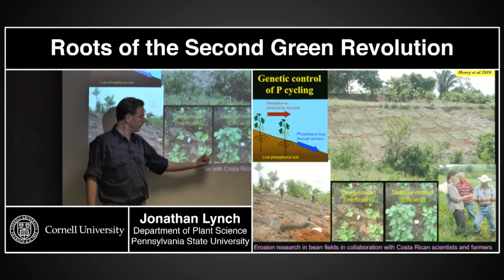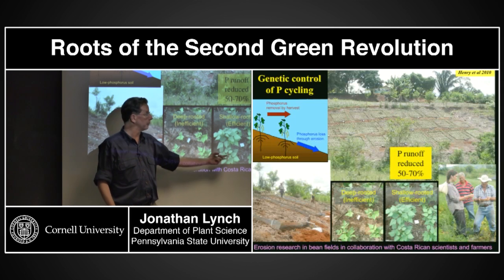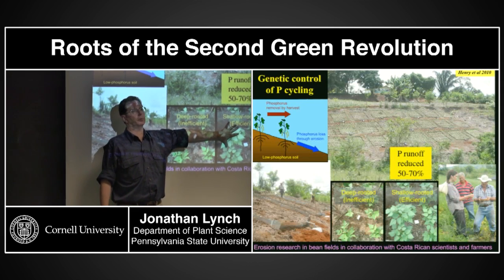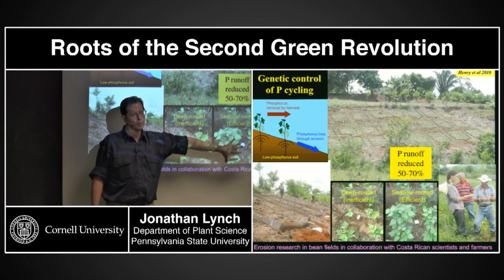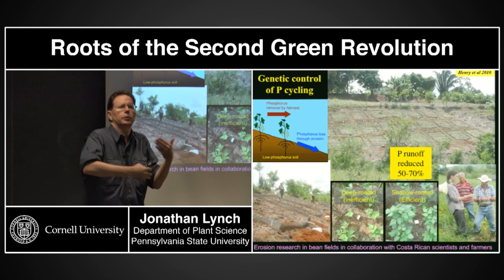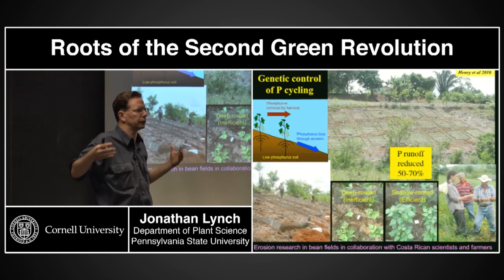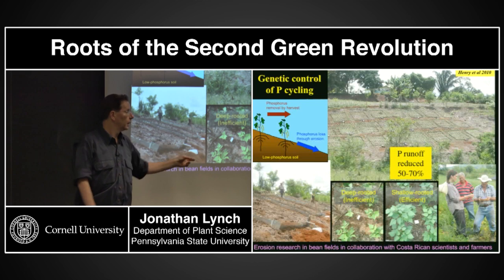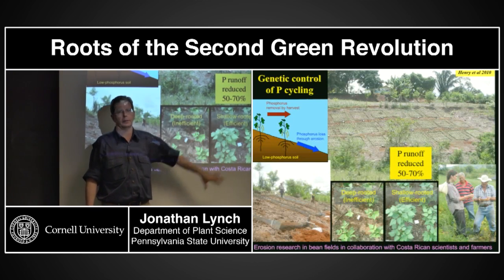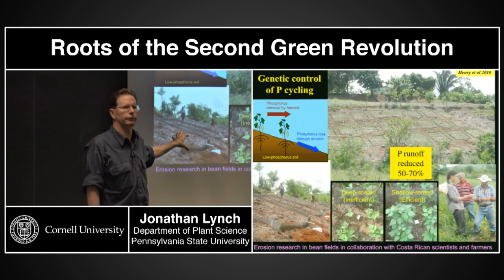You can see, I think here, the shallow-rooted lines are growing better in this low phosphorus soil. And Amelia found, in fact, these lines reduce phosphorus runoff 50 to 70%. So this is very promising. So in the long term, you would think more yield is, in America anyway, more money, the farmer could buy fertilizers and everything is fine. Even short term, this increased extraction in the seed could actually be balanced by improved soil conservation. So here's genetic control of phosphorus cycling.